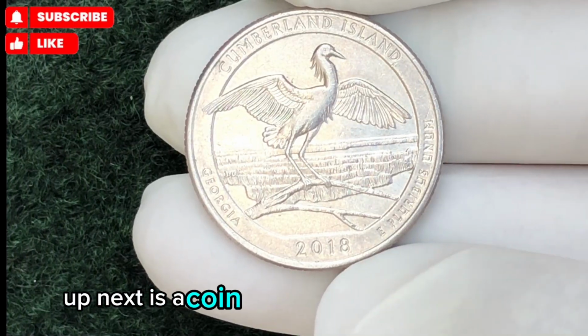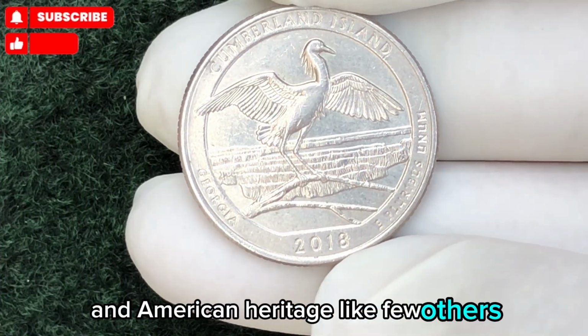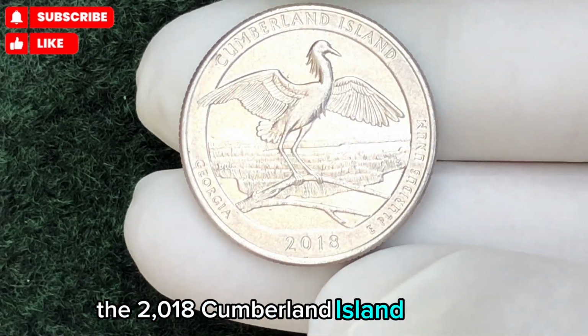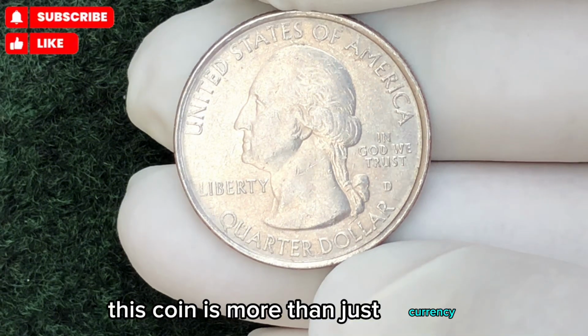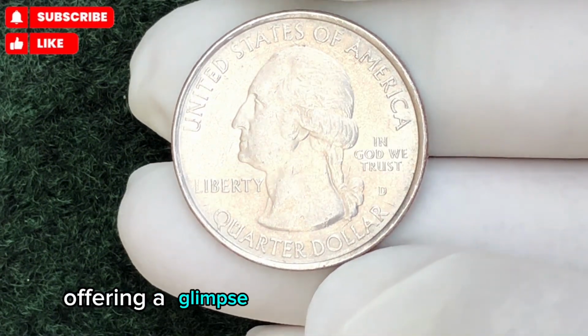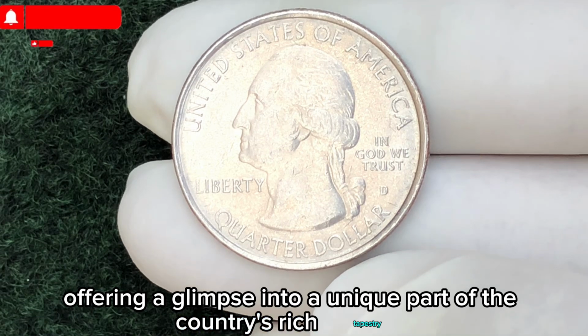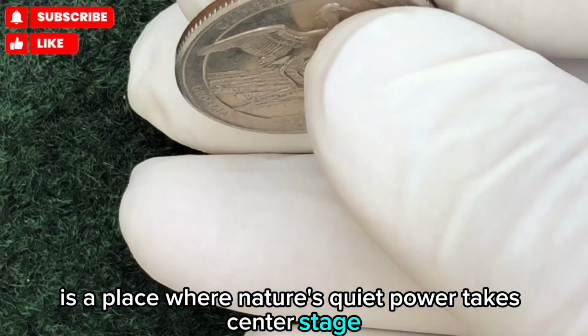Up next is a coin that captures the essence of natural beauty and American heritage like few others: the 2018 Cumberland Island quarter, minted at the Denver Mint. This coin is more than just currency. It's a tribute to one of Georgia's most treasured landscapes, offering a glimpse into a unique part of the country's rich tapestry. Cumberland Island is a place where nature's quiet power takes center stage.